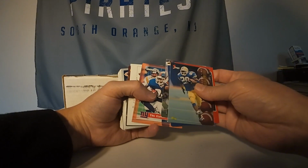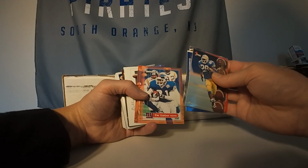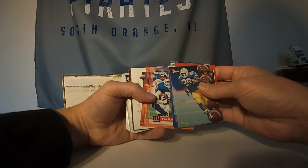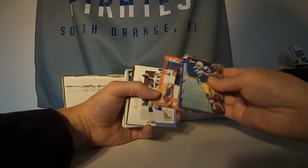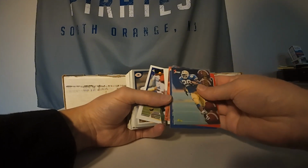Again, collections I buy are mainly in New York, New Jersey, or Philadelphia area. So we got more Giants, Tiki Barber, Kerry Collins, Upper Deck.